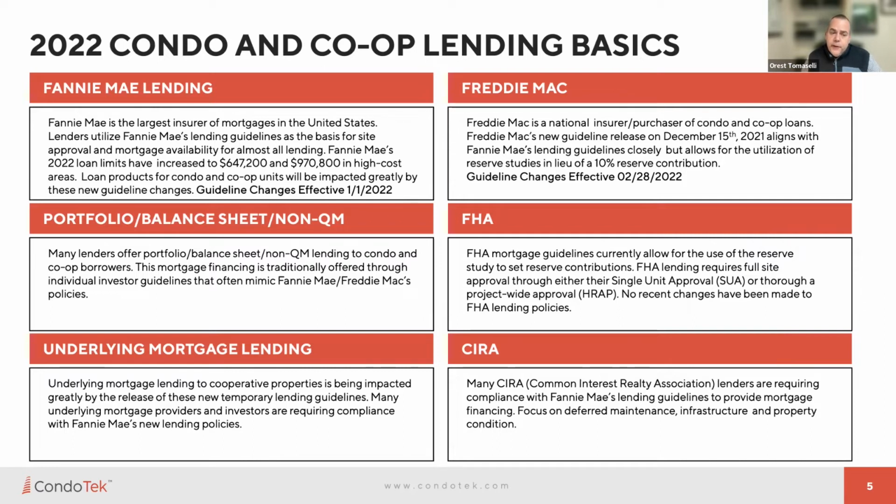There's portfolio, balance sheet, or what they call non-QM mortgage financing in the industry. And this is a secondary market offering, meaning that there are investors in the marketplace that a lender can go to, that they can sell a non-warrantable or a non-compliant loan to. And that's an interesting part of the market right now, because these balance sheet or non-QM investors are also looking at this unavailable list, as I mentioned, and really they're hesitant to lend in projects that are on this list.